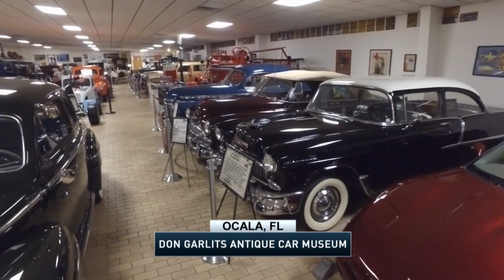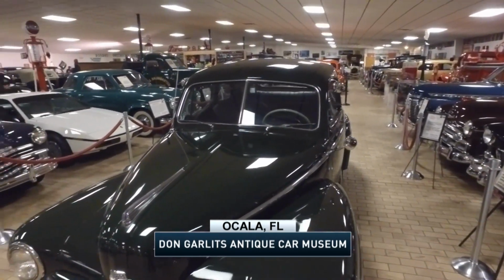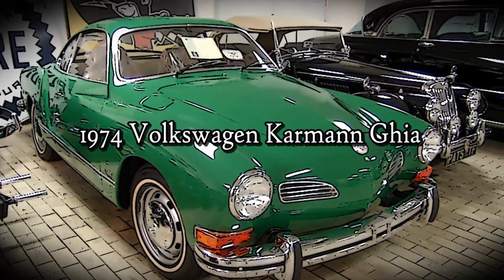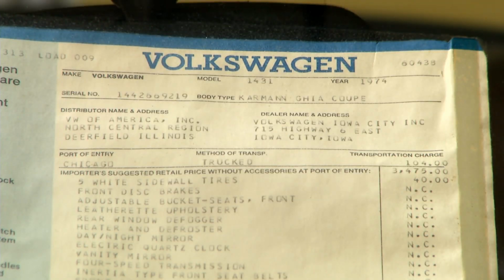Welcome back to TopCoat's Magnificent Machines. You know, with all the historic cars here at Don Garlits Antique Car Museum, I'm strangely drawn to this one. Why? Because I had a 1971 Karmann Ghia. It was my first car when I was in high school. Now, this one's from 1974, Don, and it's still got the window sticker. Why is that? Because it's brand new.